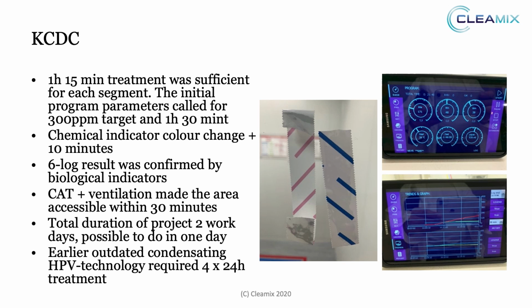Now we did the case in 2 work days, and we were not allowed to do any preparations prior to arriving at the site, so we had a lot of hassle during the first day when setting up everything. And we estimated that with some better planning, with the same equipment, we could do the work in 1 day.